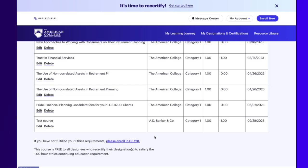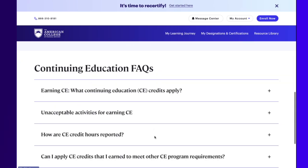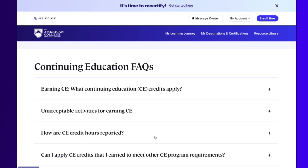And of course, if you have any questions, there's a list of frequently asked questions at the bottom of both the CE reporting page and the main recertification page for your convenience.